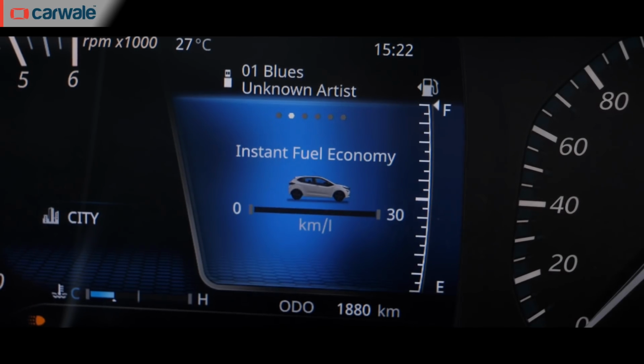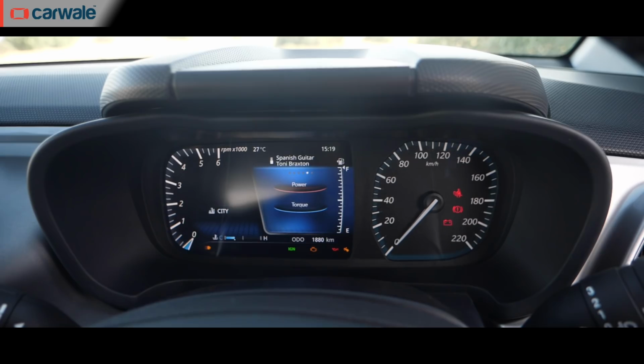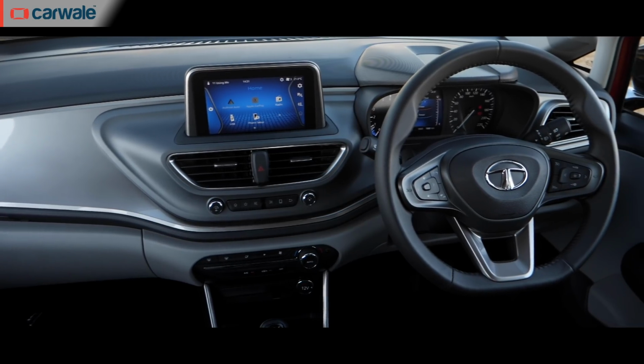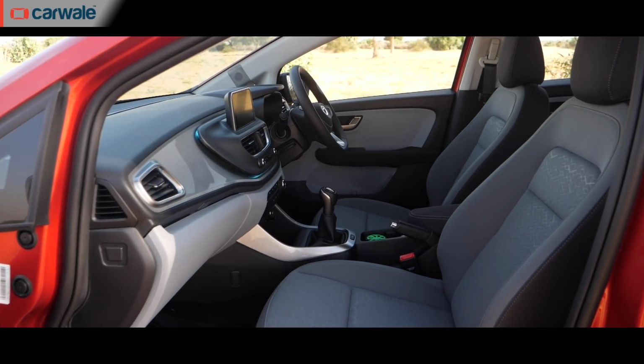The DIS looks good and it gives out decent info. The speedometer, however, looks boring and old school, which doesn't go with the car's overall design. Otherwise, the dash design looks good, it is clean, it is functional, and it is pleasing to the eye. Nothing seems out of place or forced. And it has umpteen number of storage spaces.